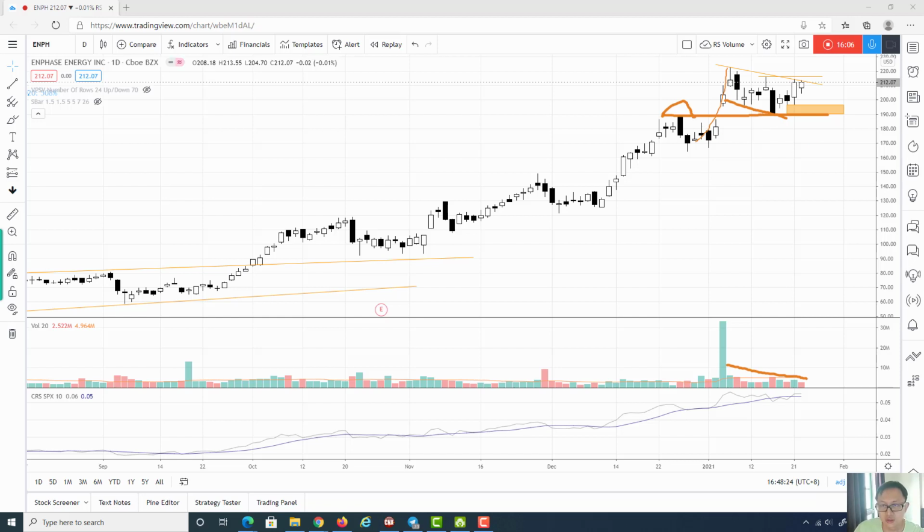So what I actually plan to do is to wait for a pullback. So you can see that I have drawn up the level somewhere around 190 to about 196. So if there's another pullback, test the level, reversal up, then that could be a very good long entry with a conservative stop at about 170. Otherwise, that could be somewhere around 188, just below this bearish candle. So that could be my stop.